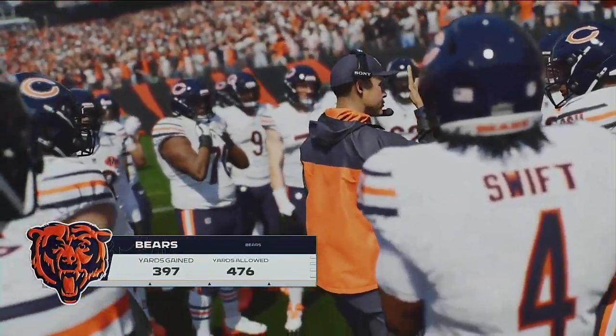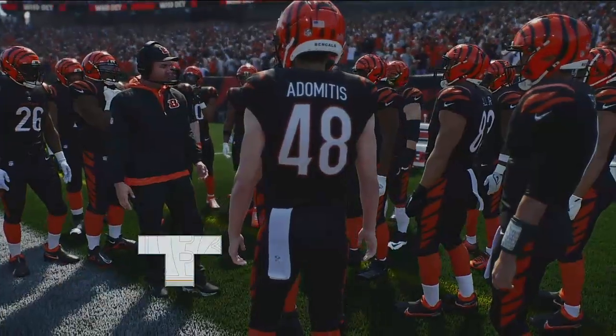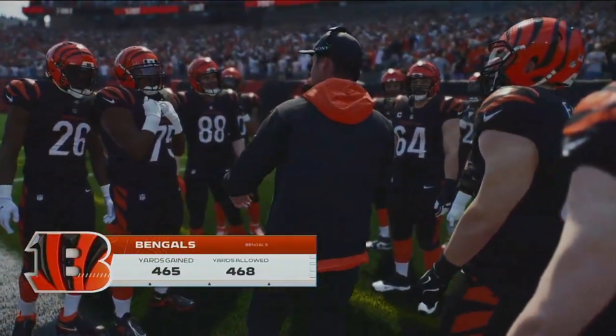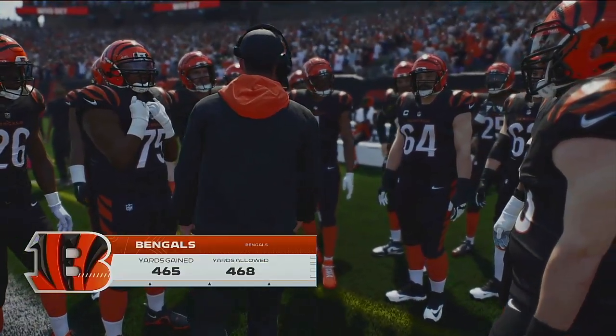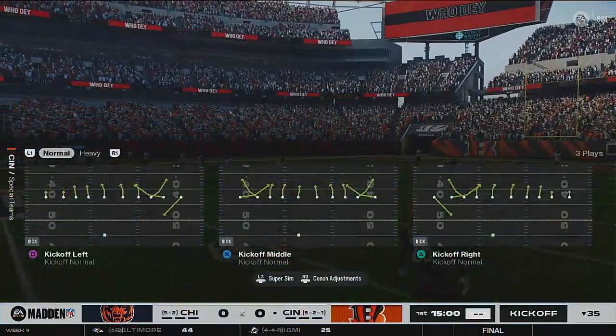Mike Tirico, Greg Olson. Greg, it's that time of year, a little bit more urgency. The calendar page turns to November. We kind of know who the good teams are. The midpoint of the NFL season, always a great time to take a step back and look ahead to what's down the road for us.